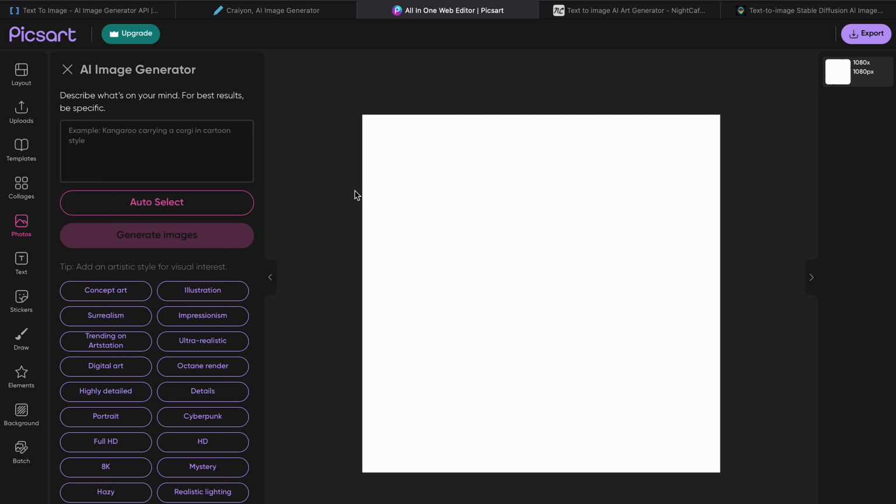And this one is Pixart. And this one looks a little bit more complicated. It's got quite a few more features. But what we're going to do is input our same prompt, a film image of a woman taken on Portra 400. Nope, not 00400.